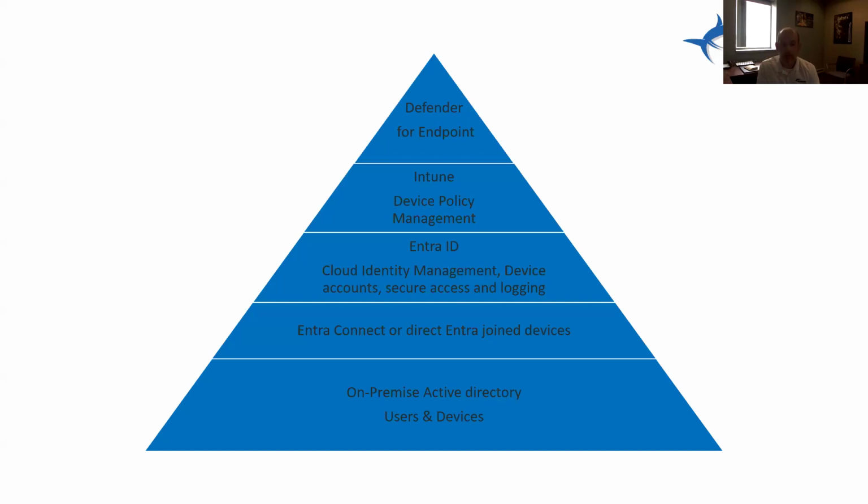And then once you're done with that, you'll need to go back through the wizard and set up what's called hybrid domain mode. And that's what's going to fully sync up the devices you're managing in Active Directory up into Entra ID and further into Intune and then Defender for Endpoint. So that's an important step.